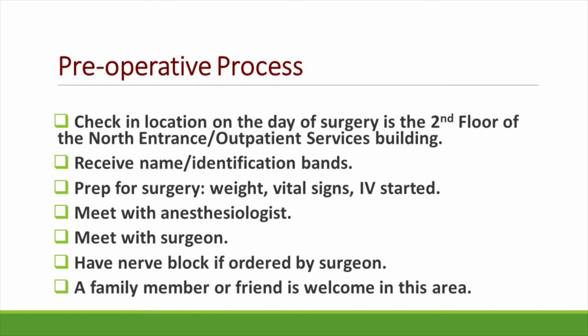Up there, the pre-op nurse is going to come greet you. They're going to put an ID band on you that's going to stay on your arm for the entire time you're in the hospital. They're going to weigh you and measure you and show you to one of the pre-op rooms. They're going to give you some antibacterial wipes to wipe your skin with, and then have you change into a hospital gown. Once that's done, they're going to check your blood pressure, your heart rate.